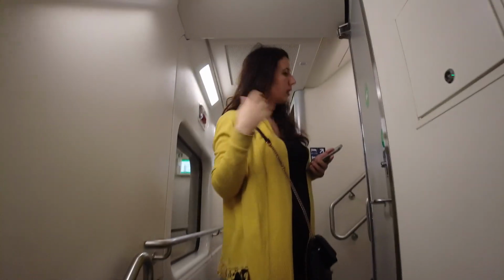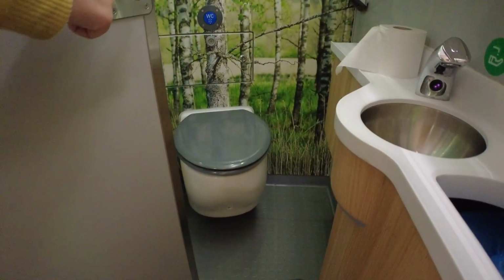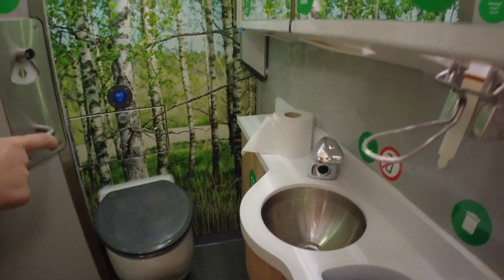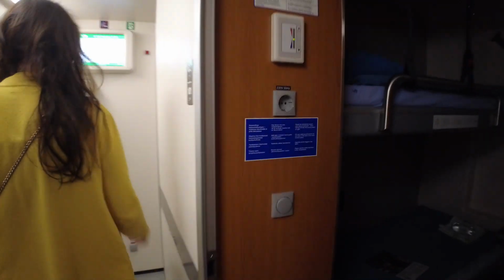Yes, and so that's one of the cabins you can book. There is another one on the second floor that has its own bathroom. Here we have the showers. Bathroom. Oh no, it's just a toilet. Here we have the shower and the toilet. It's pretty spacious, I would say. And the showers are here.